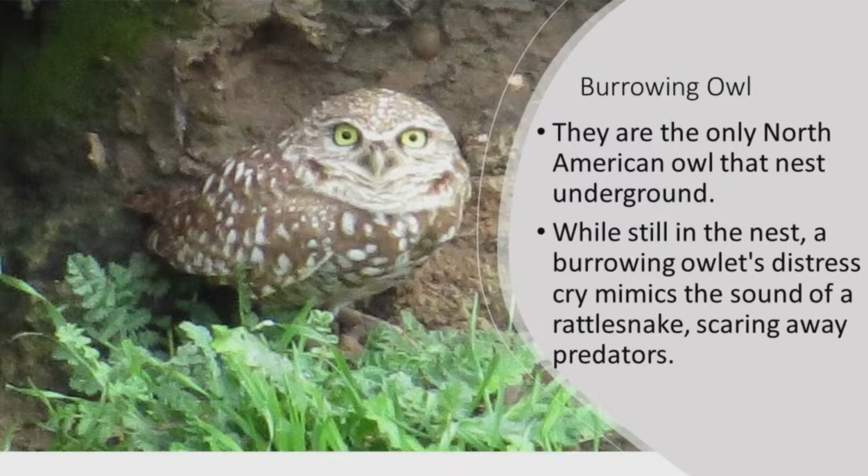One of the interesting things they do is if they're trying to escape predators, they make a sound like a rattlesnake. They'll hide in their burrows, and then they'll do this sound. Can you hear the rattlesnake tail going shh? Do you think you want to reach your hand down that burrow if you hear that sound?